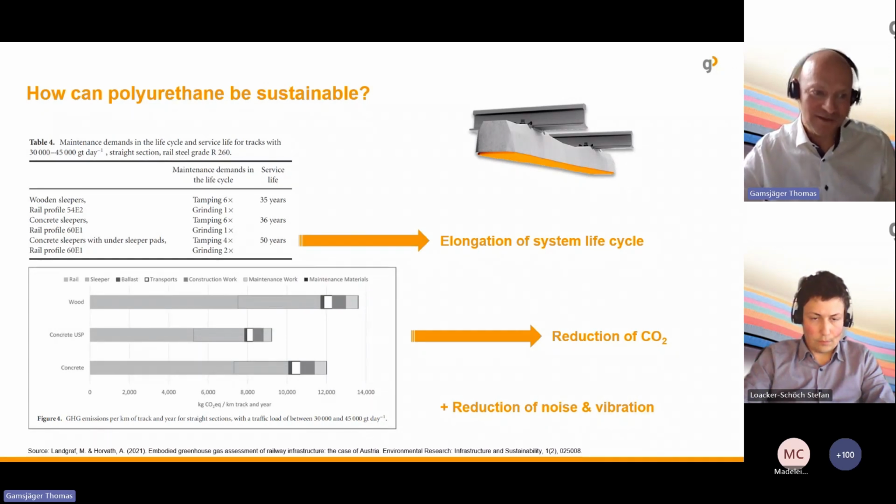University of Graz found out that concrete padded sleepers on the long side are the most sustainable superstructure. And it's a reduction of the CO2 footprint in the system. And this is what, let me say, really is important for us, that we see, okay, we're on the right path, and not only looking on material CO2 footprint.